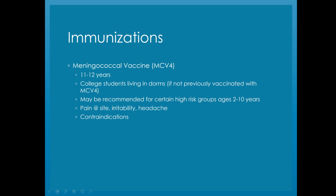MCV4 is given IM. Meningococcal tends to cause meningitis, which can lead to bacteremia, which is obviously very bad. It's given at 11 to 12 years of age, and then you may also get a booster at 16 to 18 years of age. You'll probably get a booster before you go to college. They do recommend it for college students living in dorms just because they're in such close quarters and you're sharing a bathroom and you're sharing showers with people, and so they recommend that they get it. And then it also may be recommended for certain high-risk groups ages 2 to 10 years of age.